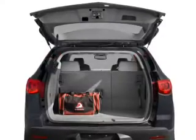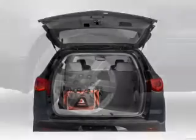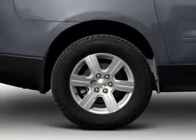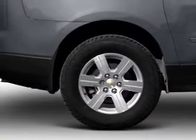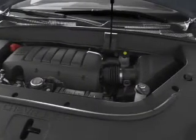safely to your destination. Plus, enjoy these notable features that are included in this vehicle: air conditioning, power door locks, power windows, power steering, cruise control, power mirrors, an alarm system, an AM/FM stereo with a CD player.